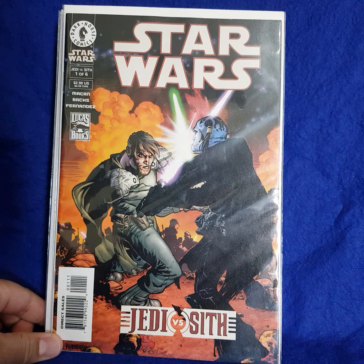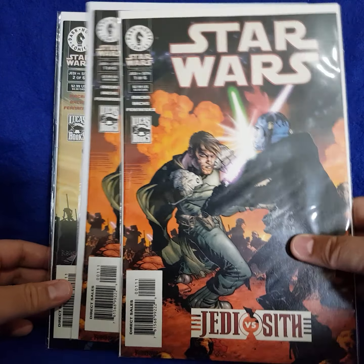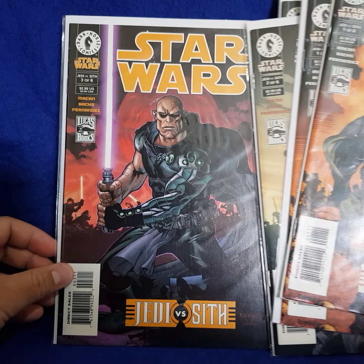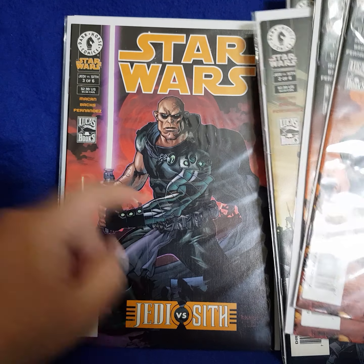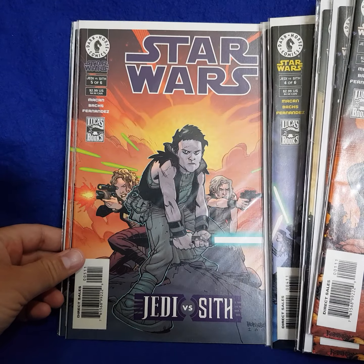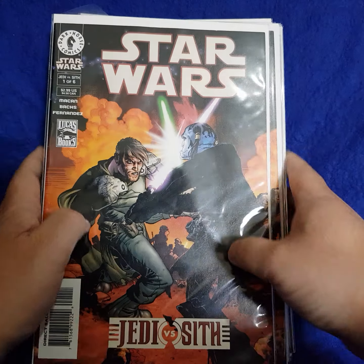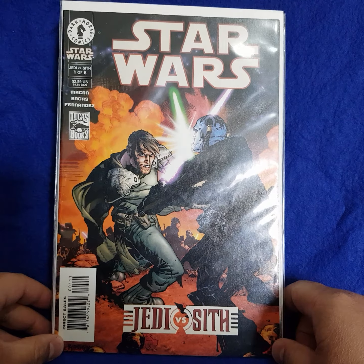Now, this is the Jedi versus Sith series from 2001. It's a 6-book series, and as you can see, I have 2 copies of number 1, 3 copies of number 2. There's copy number 3, that's actually the first cover appearance of Darth Bane. And number 4, number 5, and a couple copies of number 6. Now these actually even come in the Australian New Zealand price variant, which I've still yet to find.